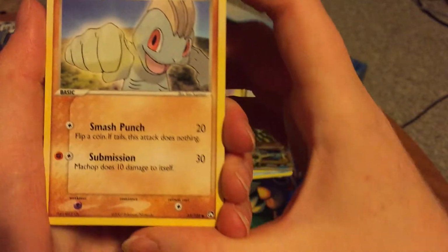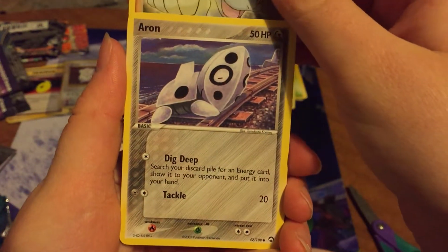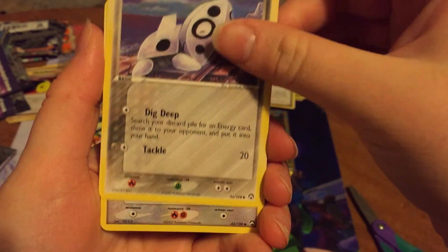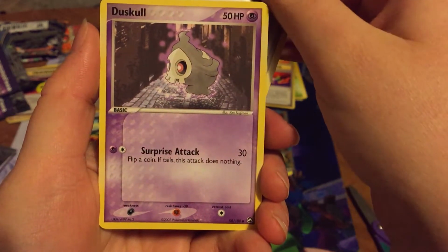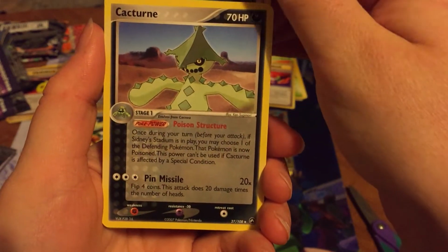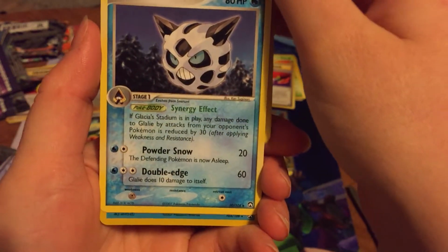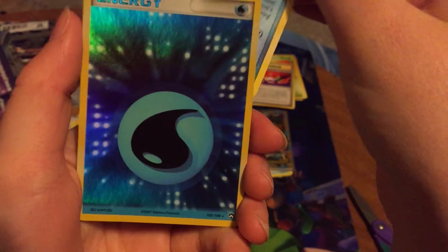I really think that Machop is adorable. Like, that looks so cute. Get out of the train track, you crazy dude. I'm just swimming, just keep swimming. What would you do? Oh, keep swimming. Whoa. Oh, look at that. That is a very interesting Glalie.